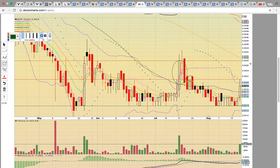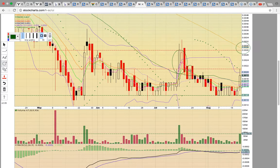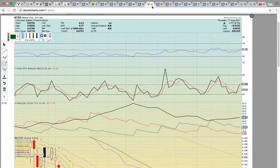If you can get through that, then it could possibly run up and retest that 100-day simple moving average and the closing price on July 17th here between 0.028 and 0.0029. That is the target to the upside if it can stay above the 50-day simple moving average. So yeah, nice move for MJTK today. We'll see if we can hold support.